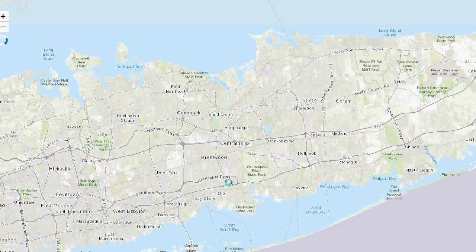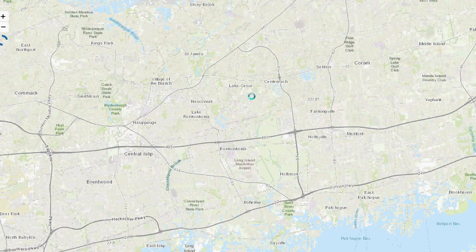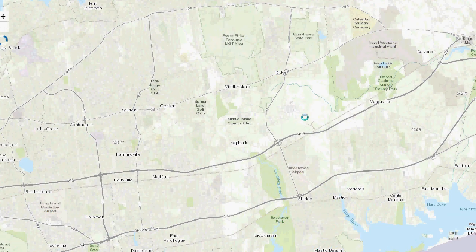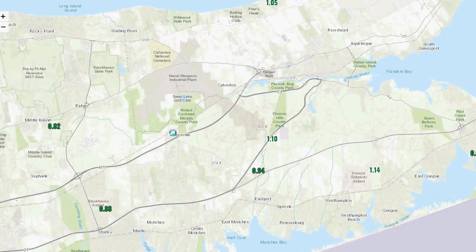And then those same cells kind of made their way into central Suffolk County. Smithtown, 1.59. Lake Grove, 2.23. The airport got 2.68 inches. So quite a bit more rain than I expected. But again, I should have known with this tropical moisture coming in that we were going to see these kind of heavy rainfall amounts. Looks like out east they got some rain too.